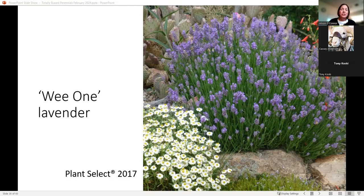Now, Wee One is so cute. It's only about 12 inches tall. It is perfect for rock gardens. They have some beautiful patches of it growing at the Treasure Island Demonstration Garden in Windsor. They have this amazing rock garden, and it just fills in these little pockets. It's wonderful. And again, it's a little bit smaller, and this is a hardy one to Colorado. So if you want to grow lavender, plant it in the spring, and then just make sure that you're buying hardy types.